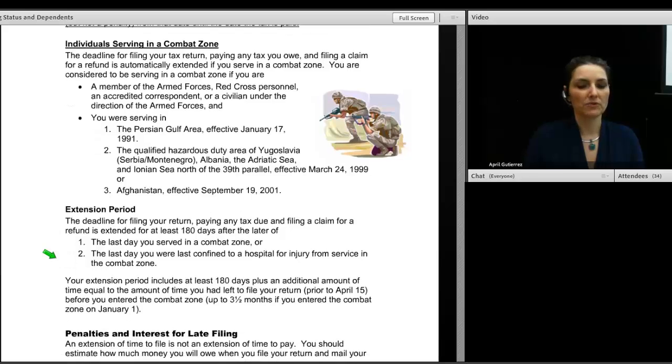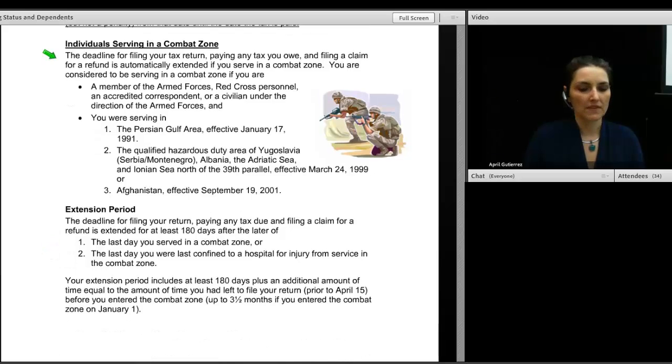Now, there are also some special rules for people who are serving in a combat zone. The deadline for filing your tax return, paying any tax you owe, and filing a claim for a refund is automatically extended if you serve in a combat zone. You are considered to be serving in a combat zone if you are a member of the Armed Forces, Red Cross personnel, an accredited correspondent, or a civilian under the direction of the Armed Forces, and you were serving in the Persian Gulf area effective January 17, 1991, the Qualified Hazardous Duty Area of Yugoslavia, Serbia, Montenegro, Albania, and the Adriatic Sea, or the Ionian Sea north of the 39th parallel, or Afghanistan.